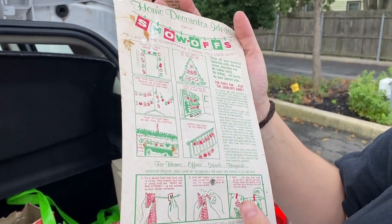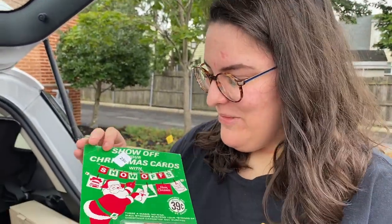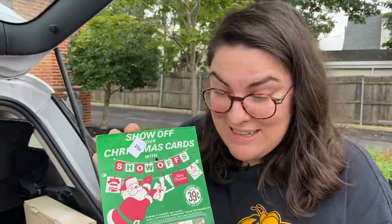1964. So I don't know if I'm going to sell this yet. I've never found one myself in the wild yet, so it's a little fun. It might be hard to give up, but it was only 25 cents.